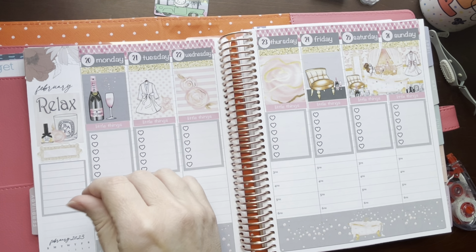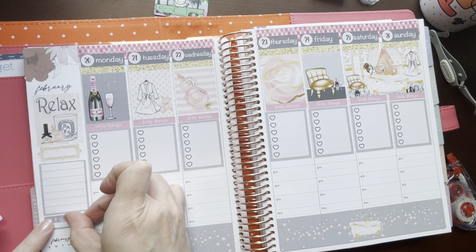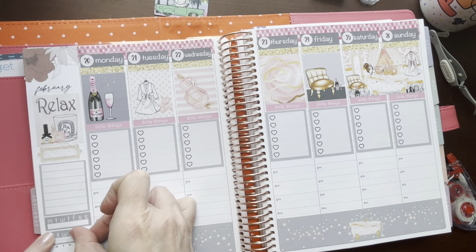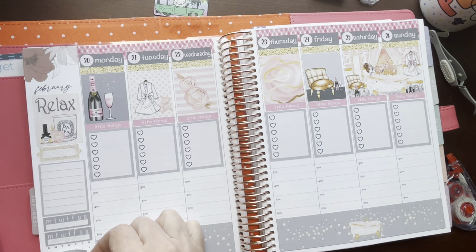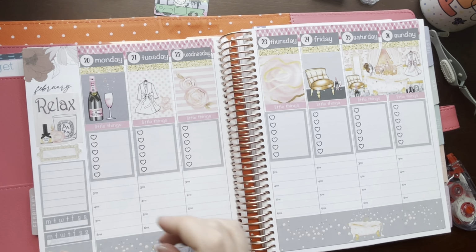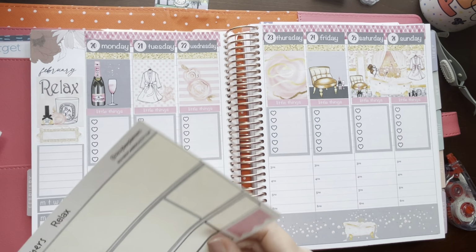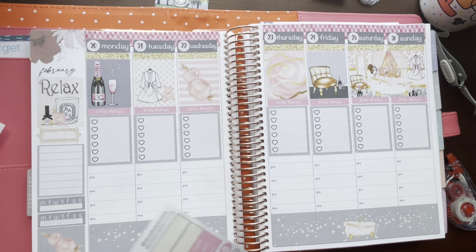And I have two habit trackers. And then I have this little small box here. Will that cover the calendar? Sure will. Sidebar done. All right. Almost through with that page. I need to-do stickers.